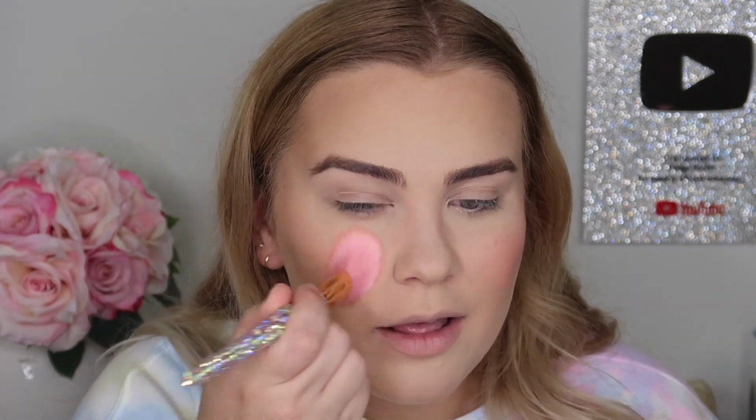And these blushes are so pigmented. They are so beautiful. I definitely dip into the pan and kind of tap off on the back of my hand because my brush picks up a lot of product and it's extremely pigmented. So I try to start small and build up. And if you go a little overboard, there's nothing that a powder brush can't fix.